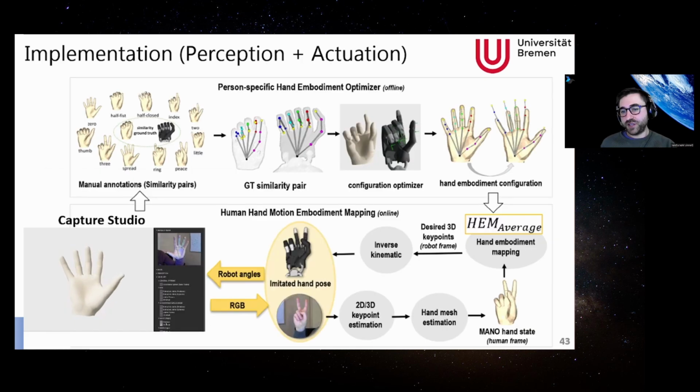To put it all in a nutshell, my final implementation of the perception and actuation pipeline consists of an offline and an online component. The offline component learns hand embodiment configuration, which can be applied online to a MANO hand state representation to get desired key points in a robot frame. For the creation of all manually annotated similarity pairs, I developed the Capture Studio, which is the main user interface of all offline components. This software architecture was finally used in the evaluation experiments.